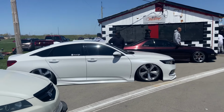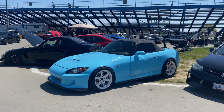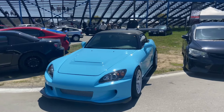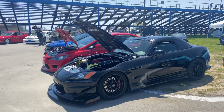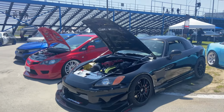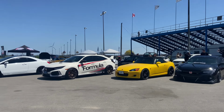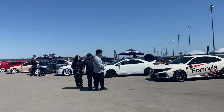Bagged Honda Accord honestly goes hard. This blue S2K was personally my favorite looking car in the show. I absolutely love the look on it. Some thick boy Hondas for you guys.